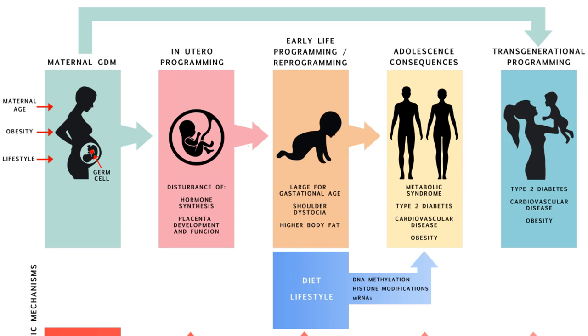What is that word? Transgenerational programming all happens because of what's been happening. And it didn't used to matter so much.